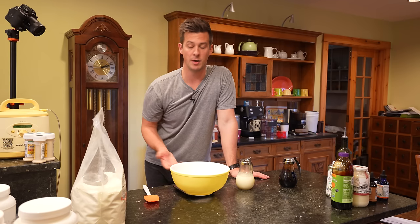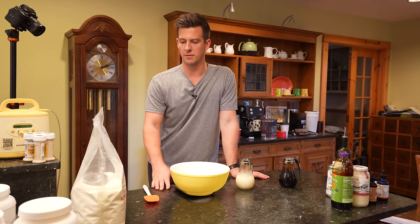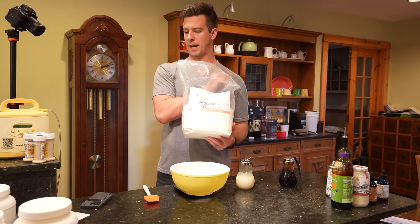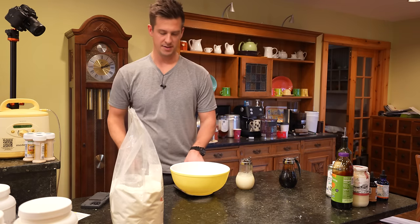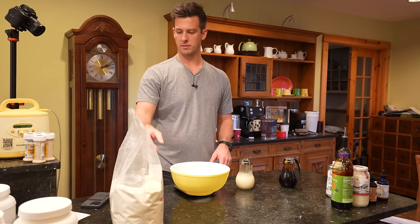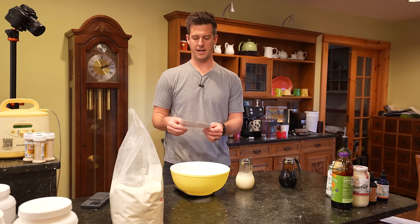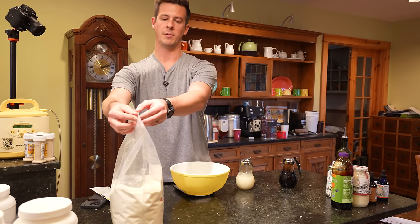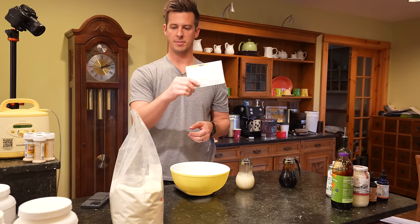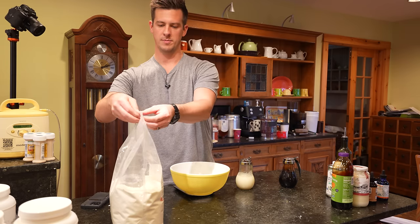I'm going to show you how easy it is to mix it up and get it ready for your babies. The first thing we're going to do is add in the goat milk powder. I have a scale right here underneath my little bowl. Zero it out, and we're going to add in the powder. I'm simply following the recipe card right here. So I add all this in, if I can open this bag.